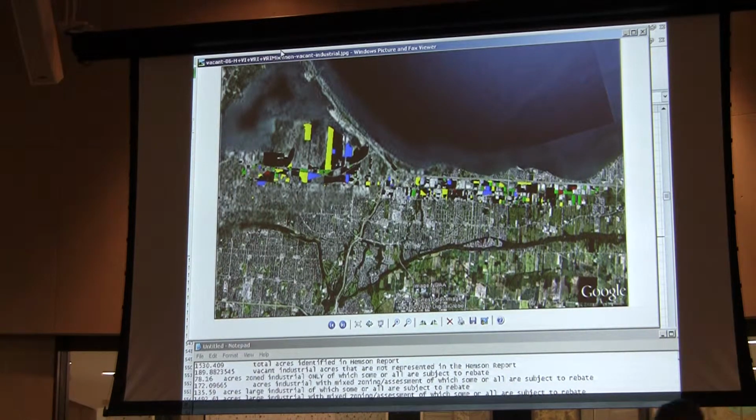This one includes all of the industrial land in the city, including the stuff that's listed as used, just to give you an idea of how much land is actually out there. The black stuff is all used land, so it's not considered available, but just to give you kind of an idea.